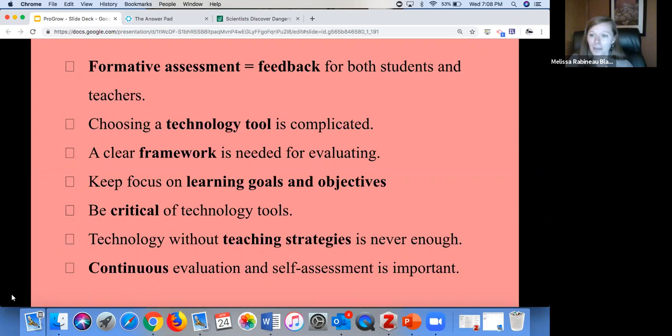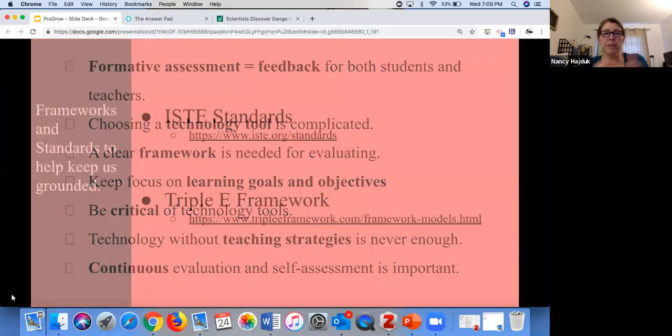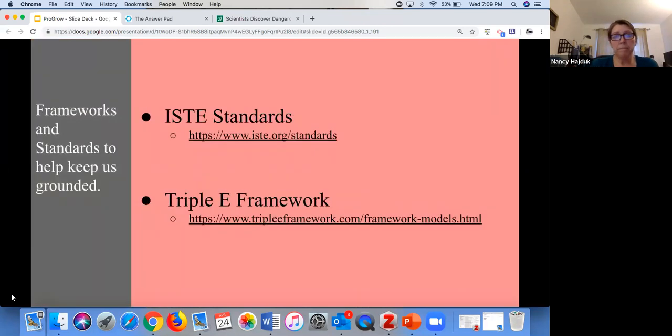Oh, for sure. I have never found a tech tool that has worked for me without using strategies of my own on top of it. So, to help with that, there are some things that you can do for assessing these tools to make sure that the value is where you want it to be. We found that if we focus on standards, keep that in mind, and use a clear framework, then that's going to help us to really assess the value of the tools to make sure that they are what we want them to be. So let's take a second and look a little closer at these.